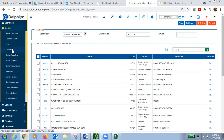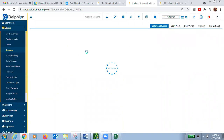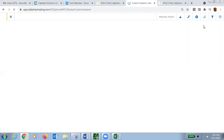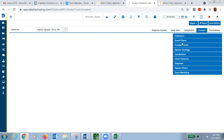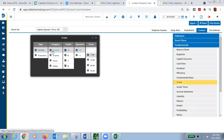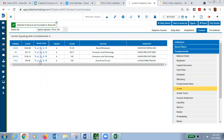So if I wanted to go back into my screener, and let's say I didn't look to see what symbols are exactly there, let's say I go into my custom screener. We've talked a bit about the grades, the Delphian grades. So let's say I'm going to change my stock list. This is the new list I just set up with 18 symbols. Now, let's say I want to look to see which one of those 18 have a current Delphian grade in growth of an A of 90 or better. If I hit find stocks, 4 come up. So now all these 4 stocks have a Delphian grade A within that growth sector, better than a 90 score.